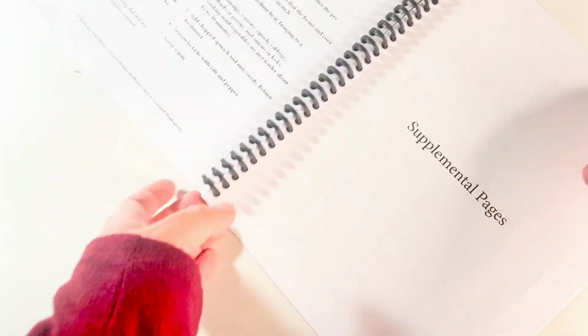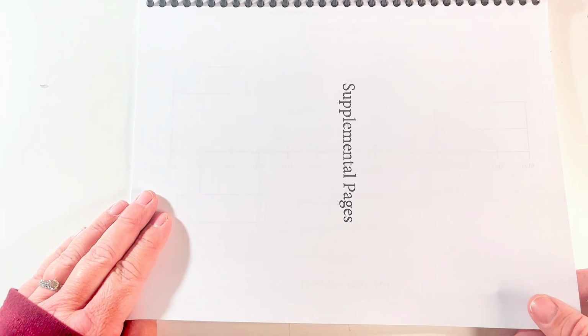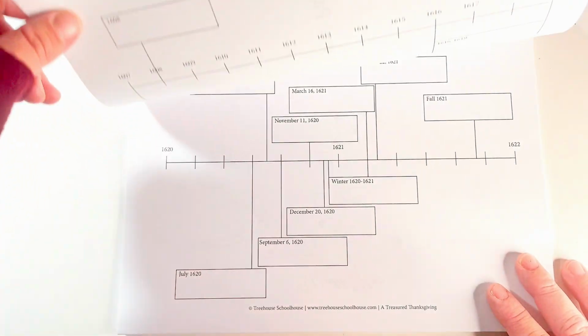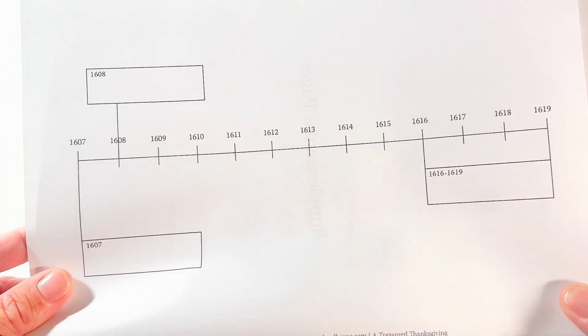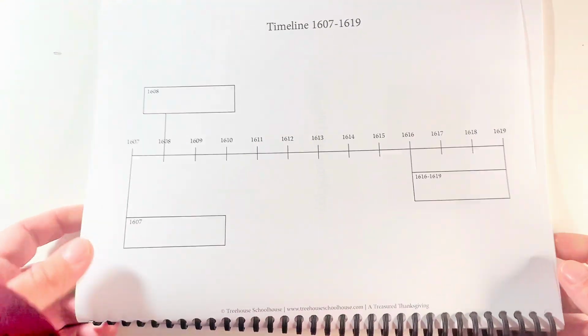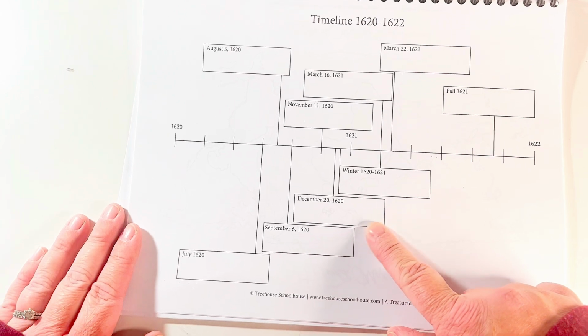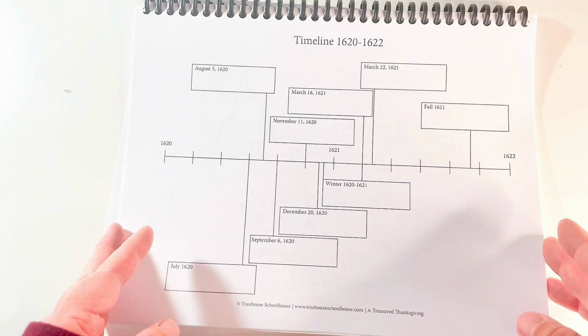And then they have these supplemental pages. So I mentioned timeline. We do use a timeline notebook that I've shared about in our other videos about what we do for history, but you don't have to have that because they include a timeline page specifically with the dates and everything. So you could put this up on your wall. You could have your kids glue this in their notebooks. And then it tells you when to fill in these rectangles. So you just fill them in when it tells you to.